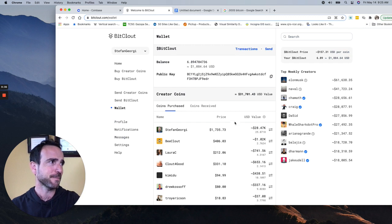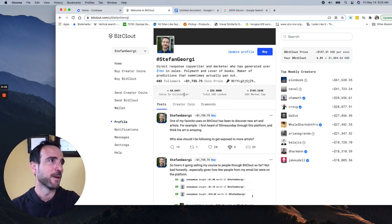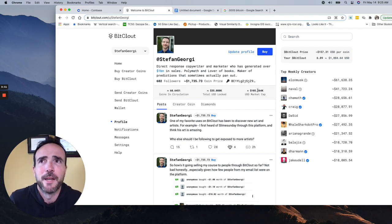And I think the value of my coin is $28,000, right? It'll actually show you your market cap and all that kind of stuff. I think it's here, right? So there's 60 of my coins in circulation, $35,000 locked up. I have a market cap of $105,000. But basically, I think I bought my coins at like $40 each, and now my coin's worth like $1,735 each. So in theory, if I wanted to cash out, I could cash out a couple of my coins.